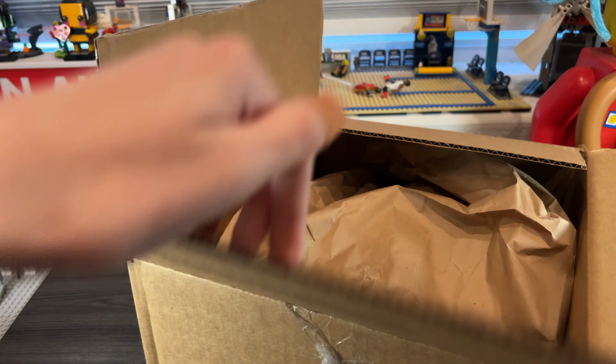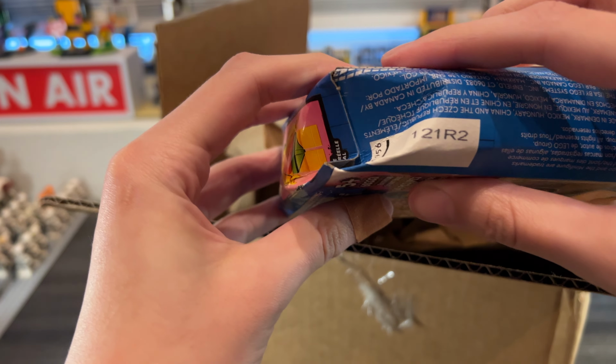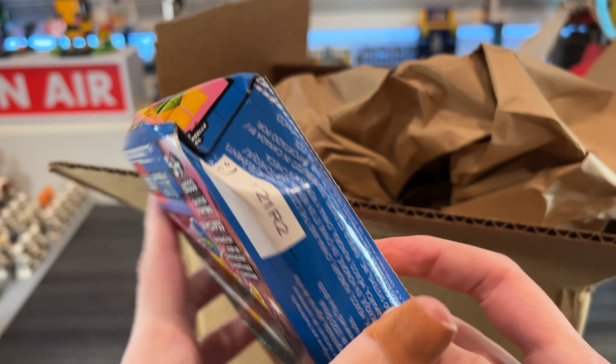Just got a new Lego set. Let's see what it looks like. Oh.